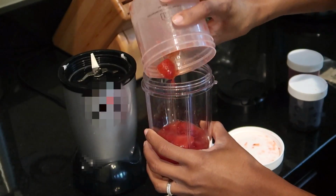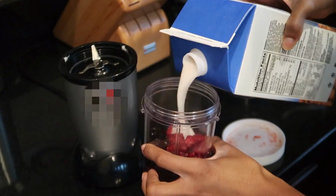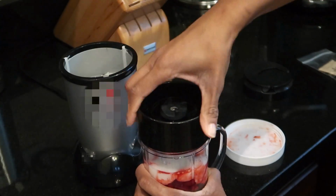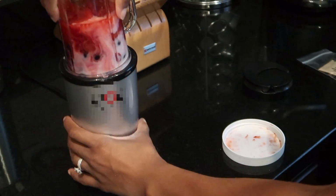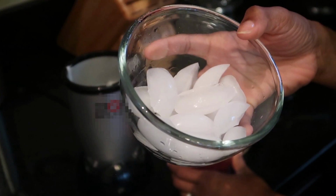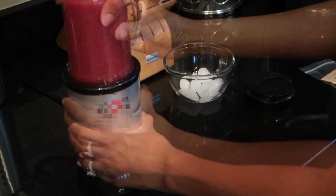I was really happy that everything was pre-measured and ready to go because smoothies can be tedious and kind of a hot mess if you do not have time to cut up all that fruit. So I'm just using a little almond milk in mine instead of the yogurt. I like to blend the fruit first and then take it off, add some ice, and then blend it one final time. This had to be the quickest smoothie ever and there was nothing to clean up.